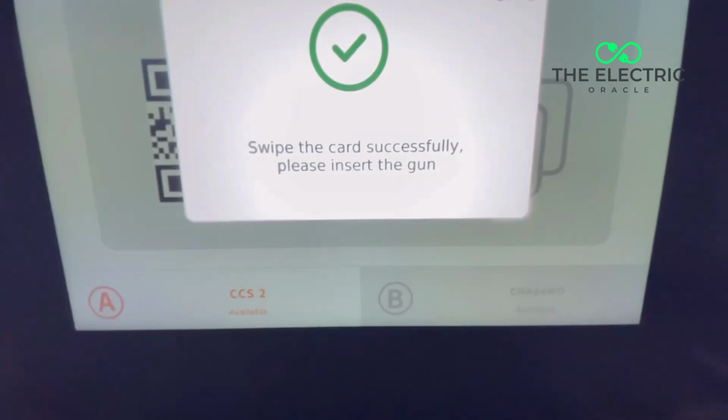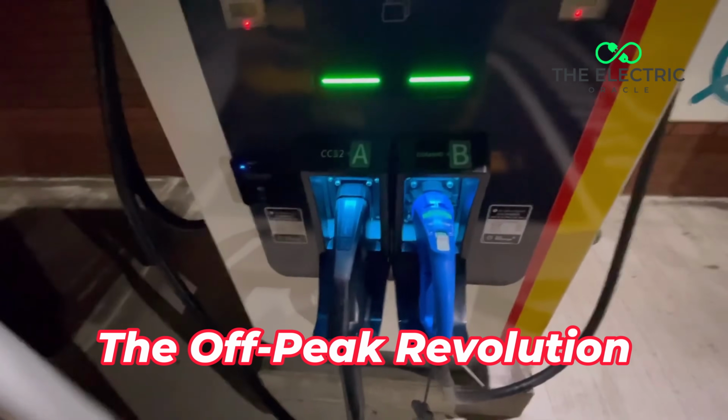Right, so what's truly different in 2025? Here are the 5 main changes. First, you got the off-peak revolution. This is genuinely game-changing. Instavolt's 54 pence off-peak rate is 36% cheaper than their standard 85 pence.